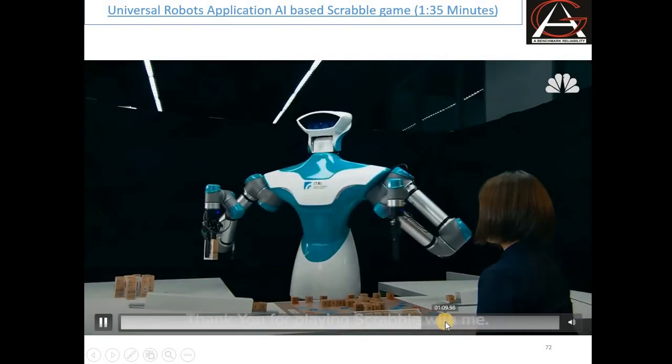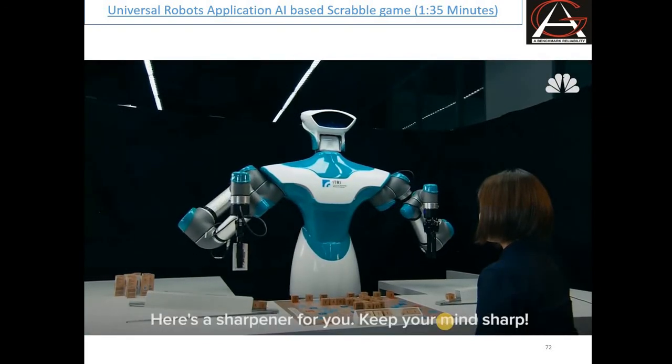Playing Scrabble with me. Here's a sharpener for you. Keep your mind sharp.